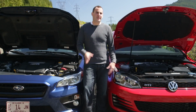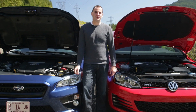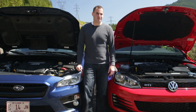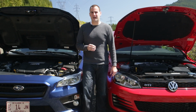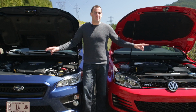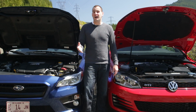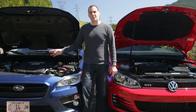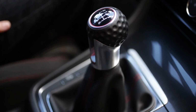With these cars, the best selling point is the powertrains. Both feature turbocharged 4-cylinder engines with state-of-the-art technology. Now, the WRX's 4 puts out 268 horsepower. Meanwhile, the GTI's 4 only puts out 210. But both kick out 258 pound-feet of torque. On paper, at least, the WRX wins flat out.